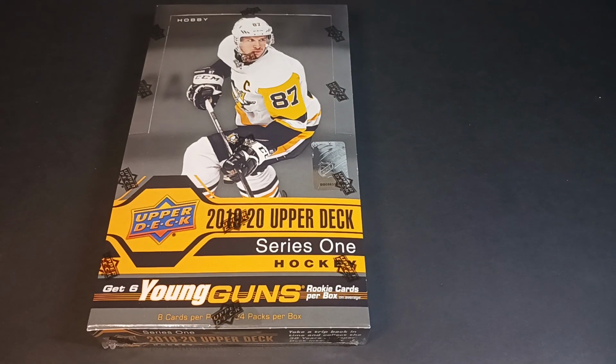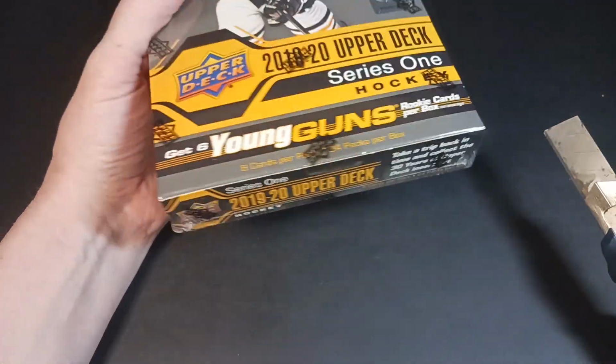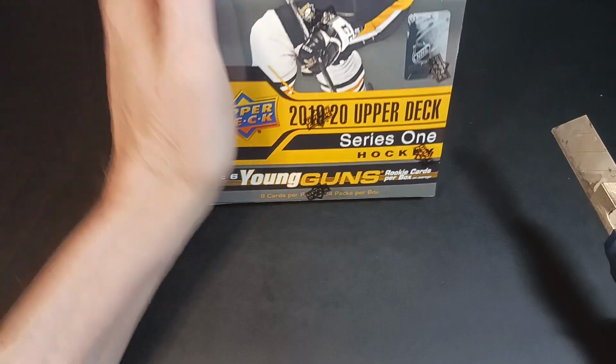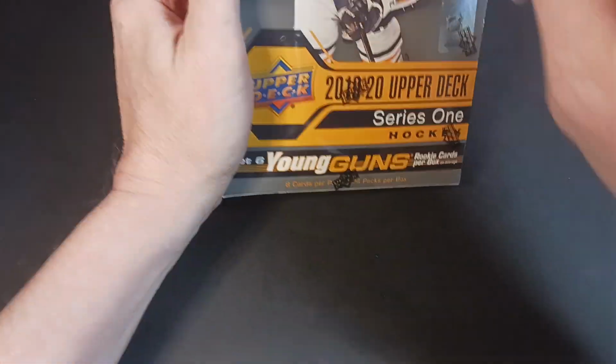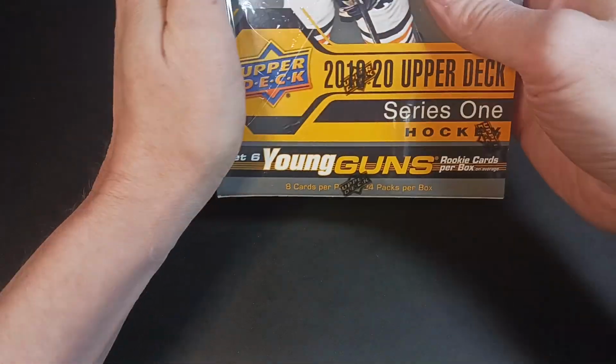I got myself a hobby box of 2019-20 Upper Deck Series 1 Hockey. I'm on a hunt for a Jack Hughes rookie card, which could be found potentially in here. The Jack Hughes Young Guns has shot up in value over this past season as he's played well.